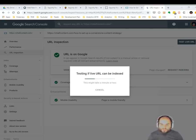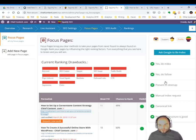Even if you just take your page from 20% optimization to 100% optimization using the SEO Live Assistant, you should come to Google Search Console and tell Google Search Console to reindex that page. Of course, focus pages guides you through the process, and it tells you that you need to keep reindexing.